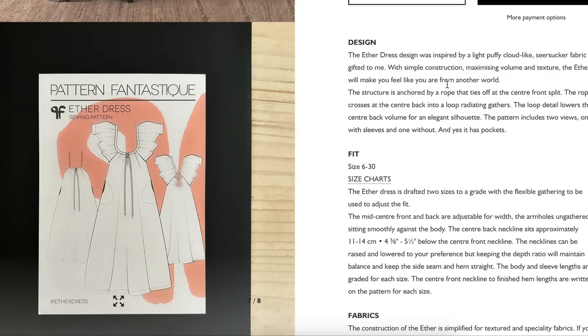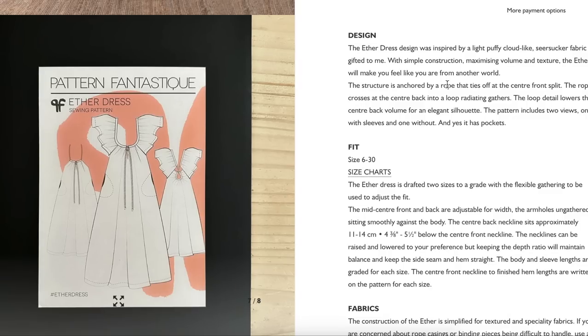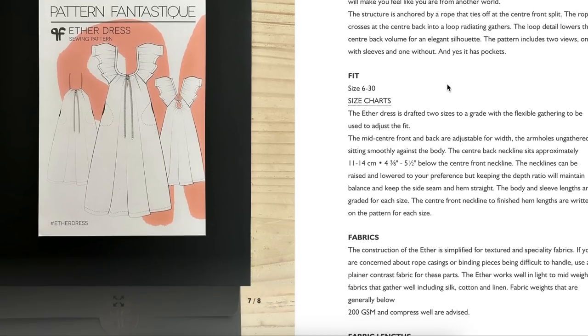Anchored by a rope that ties off at the center front split, the rope crosses the center back into a loop, radiating gathers. The loop detail lowers the center back volume for an elegant silhouette. Two views, one with sleeves and one without, and yes, it has pockets.